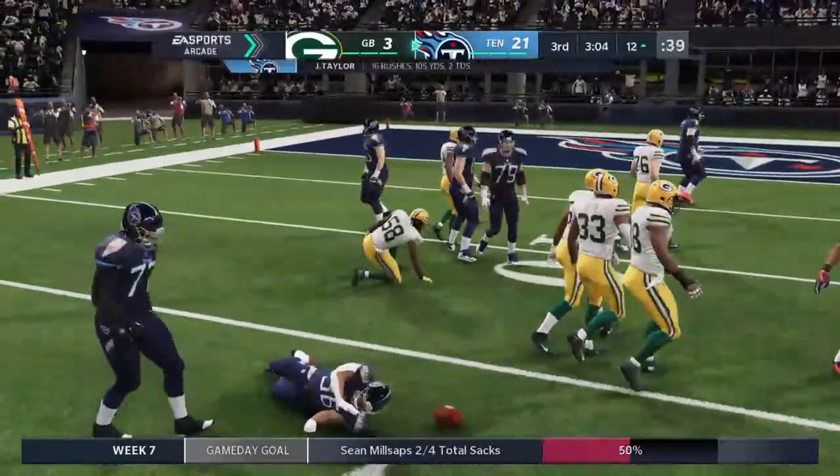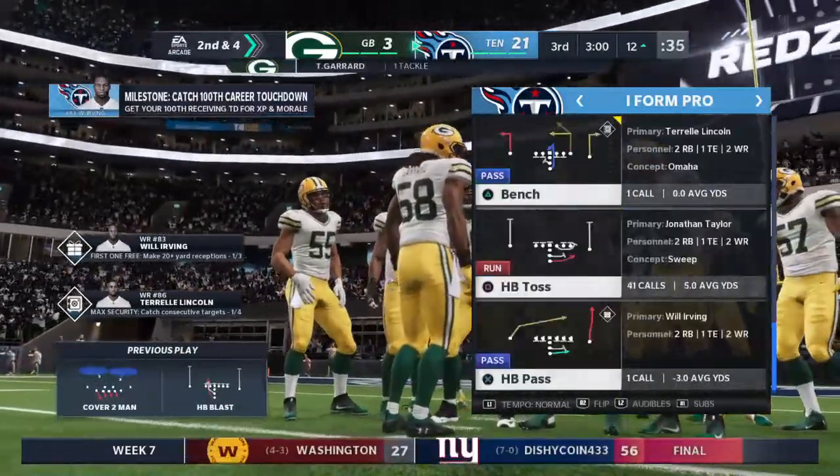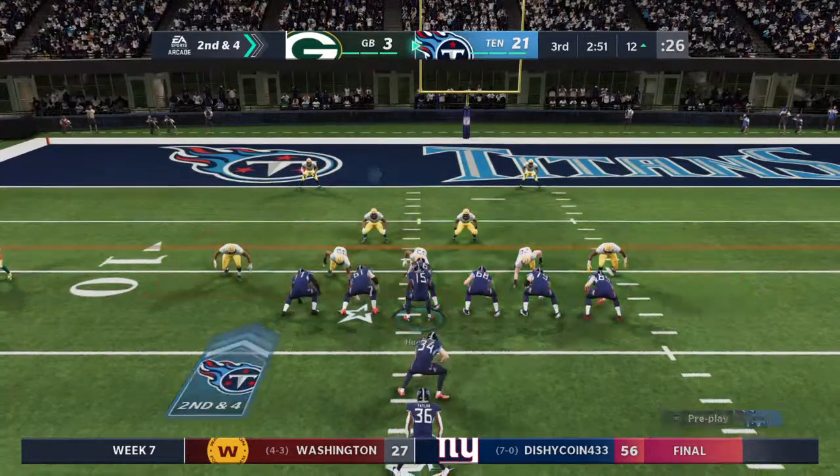And able to break one tackle, but then quickly brought down. But a nice little gain. He'll get a nice chunk there on the first down run, and it's 2nd and 4. Pickup brings up 2nd and 4.